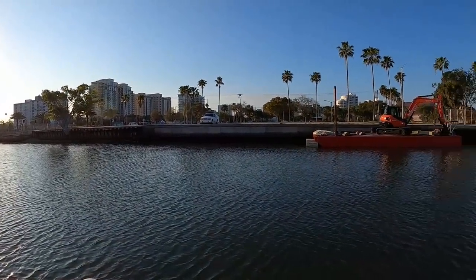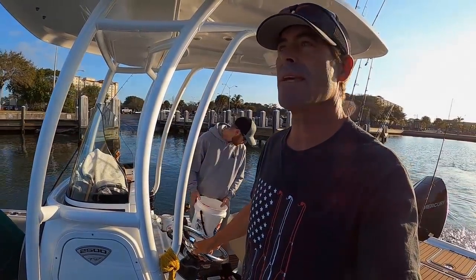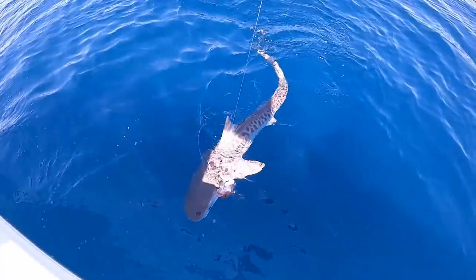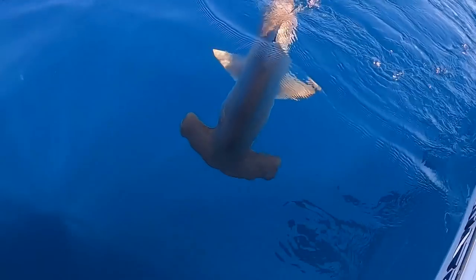How did I get up here? Sarasota. Going offshore today. Gonna be decent. Baby tiger! Baby tiger. Yes, this is the first tiger I've ever caught. Look at this, guys. See ya, dude. Look at how clear that water is.